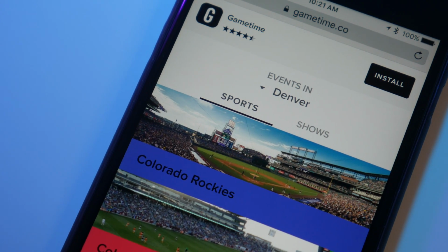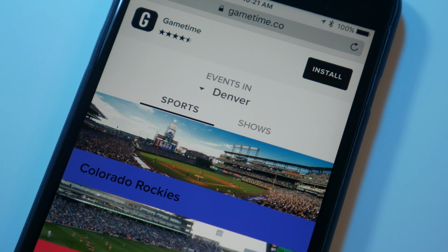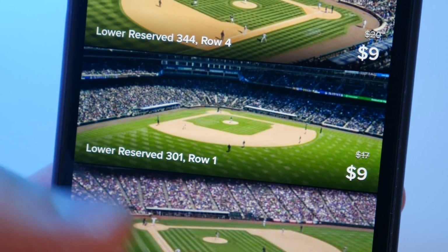The next pick comes to us from Brad Griffith. He's the CEO of Game Time, which is a mobile ticketing app that will get you great prices to the sporting events that you want to go to. And I'm definitely gonna have to check this out this season because the Rockies are finally doing pretty good this year, and I want to go see some games.